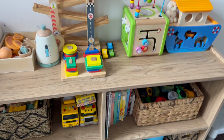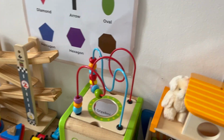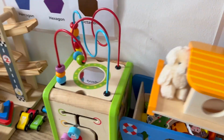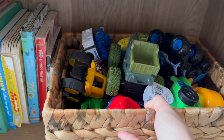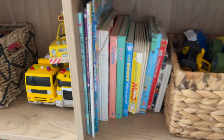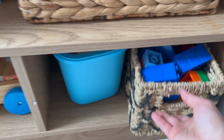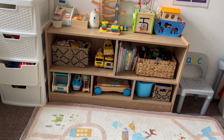But yeah, I don't know how long this is gonna last, guys. And I've organized all his little wooden ones in here. So yeah, guys, all his car toys in here, all his wooden toys in here, and all his books, a few of his Legos in here. So yeah, guys, so I finally finished all his toy area.